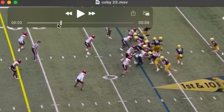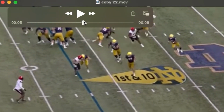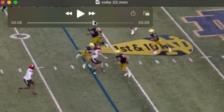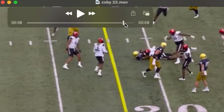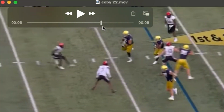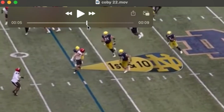He stays home and reads this reverse. See him shuffle outside to get on the edge and then read the back inside. Again, nice wrap tackle with force, bringing the ball carrier down. Watch it again.